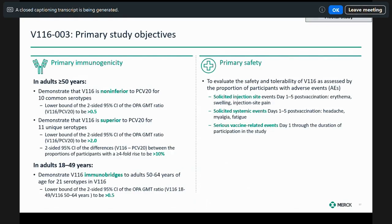The primary immunogenicity objectives were evaluated by cohort with statistical testing for non-inferiority and superiority in Cohort 1. And in Cohort 2, immunobridging in adults 18 to 49 years to adults 50 to 64 years was evaluated. As already mentioned, the primary safety objective is the same for all of the Phase 3 studies. Next slide, please.